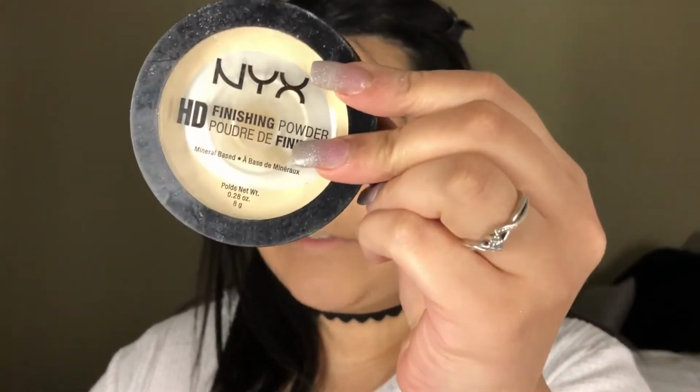So for setting powders this year, I did have a couple of favorites. This was definitely my favorite at the beginning of the year. But I started noticing that it was giving me too much of a yellow tinge under my eyes. It's very brightening, which is good. But for me on an everyday basis, I didn't want that brightening effect.